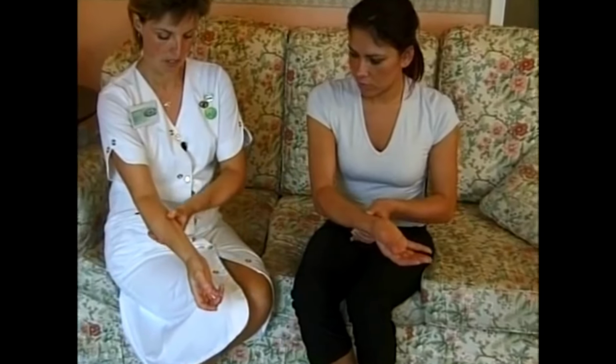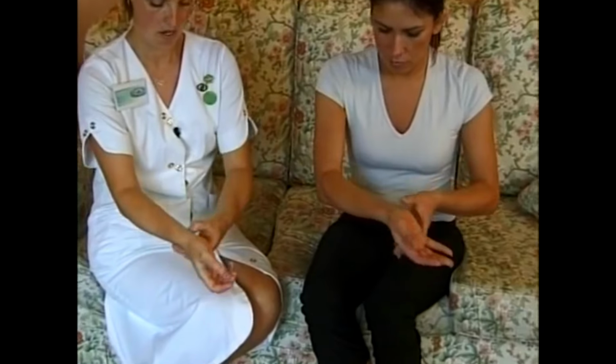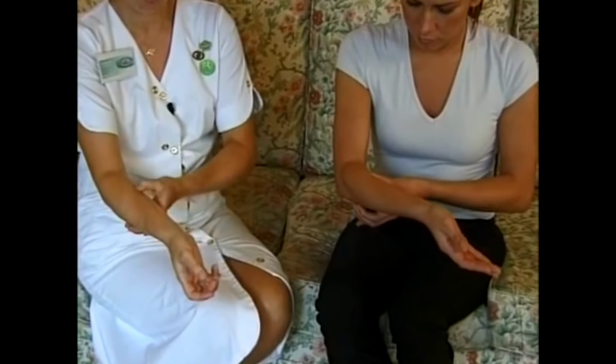Then coming up the forearm with the same thumb, work nicely, pressure going upwards up the centre there, and you're pushing all the lymph up to the elbow.